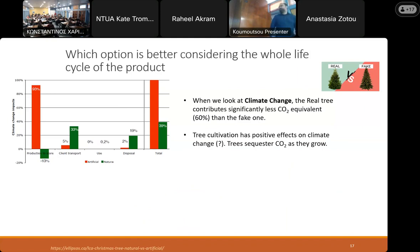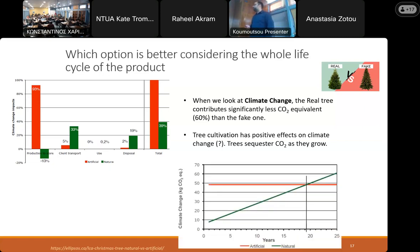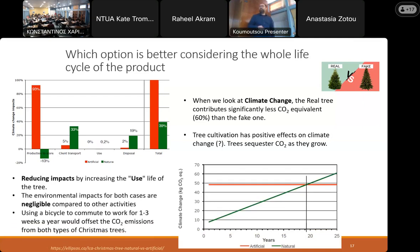I don't know. It depends. It depends on two things. Tree cultivation has positive effects on climate change. Question mark. We need to question everything. Have we put inside the analysis the land use change? What was the use of the field that we had the Christmas tree on before that? And then, of course, we learn how to implement sensitivity analysis in order to see if we prolong the use phase of the artificial tree, whether it's going to be better or not than the real Christmas tree. And this is for many examples that we have introduced in the course.